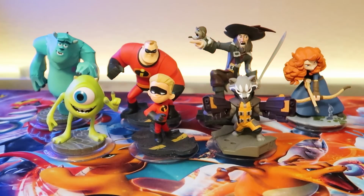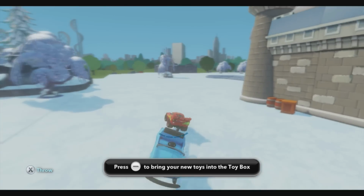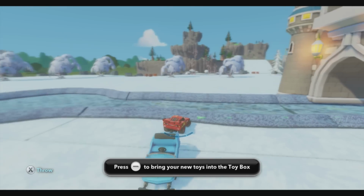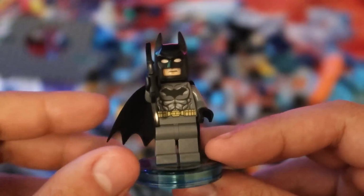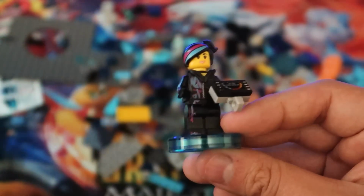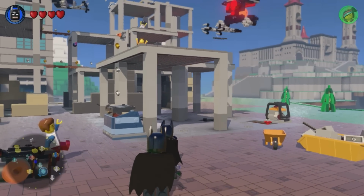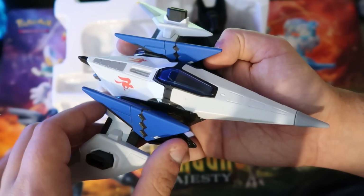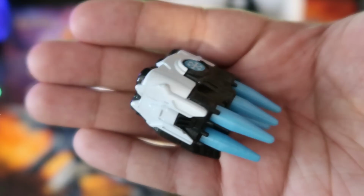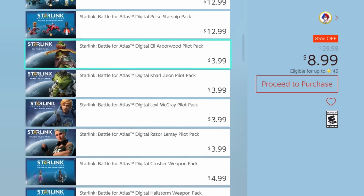Disney Infinity used popular Disney, Marvel, and Star Wars characters in three different games where you can play through levels or be creative in Toy Box. LEGO Dimensions used actual LEGO minifigures and builds from Warner Brothers properties that allow you to play a standard LEGO game. I mean, instead of just unlocking characters like normally, you need to fork over some real life studs. Starlink: Battle for Atlas is an open world game that lets you use physical spaceships, pilots, and weapon attachments to customize your loadout in the game. Or you could just buy them digitally. I mean, that works too.